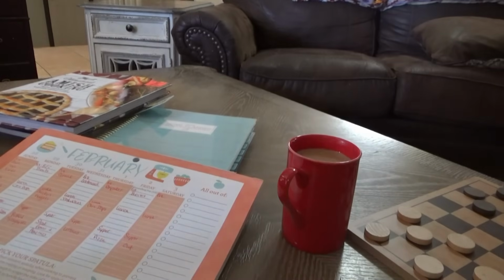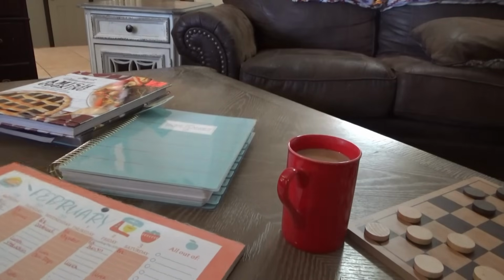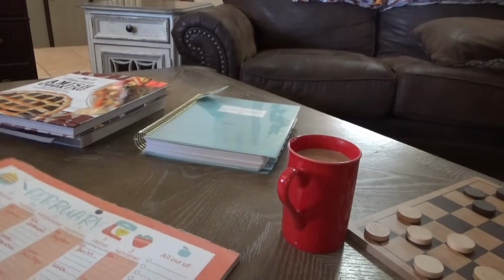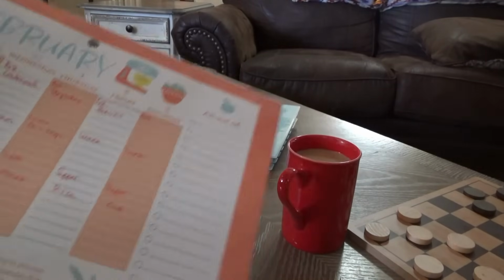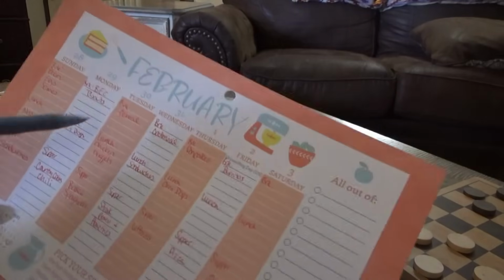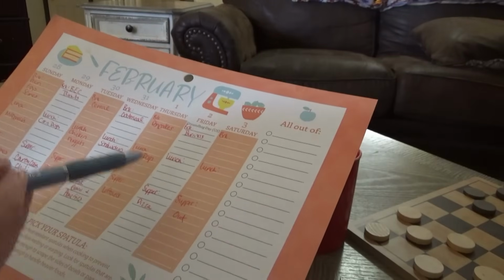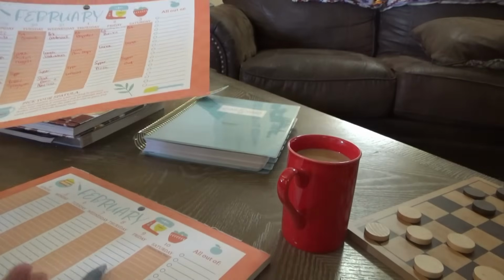It is Sunday afternoon, time to meal plan. So I've got some of my cookbooks and stuff here, my planner, and I brought over this little calendar that we got from Aldi. So this was last week's meal plan, and I've been putting breakfast, lunch, and supper on these. So I'm gonna look at this and see what I didn't make and transfer it over to this week.